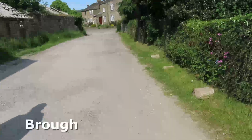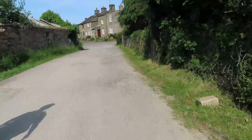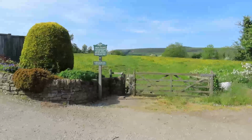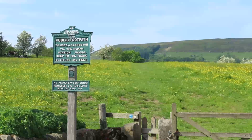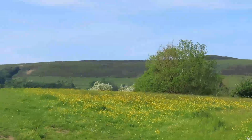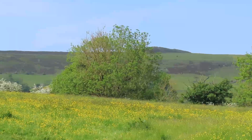This lovely place is called Brough. There's not a lot here, there's no church, but we're walking through it towards Hope. There we go, that's us. Public footpath to Hope and Castleton. An altitude of 616 feet. And there is Win Hill. We're heading up there.